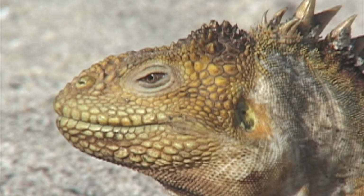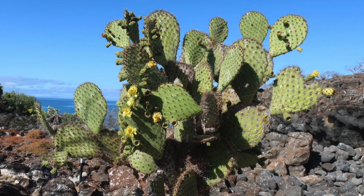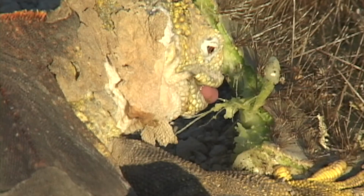Upon arrival, they looked for food. A good source is the Opuntia prickly pear cactus. Reaching those nutritious cactus pads and fruits can be a challenge. But perseverance eventually pays off.